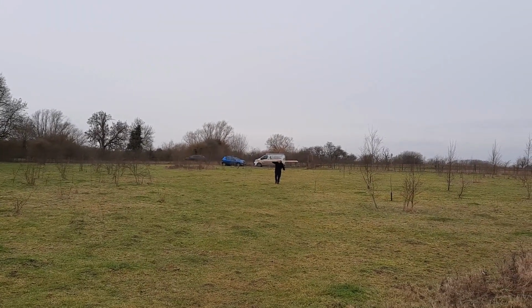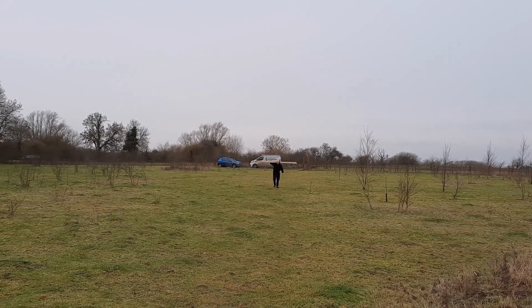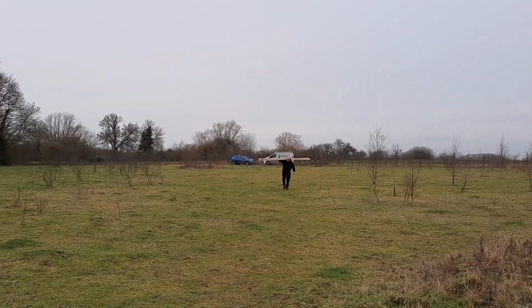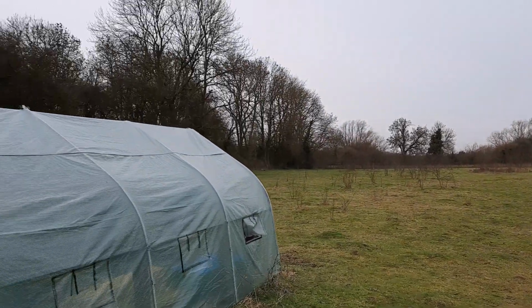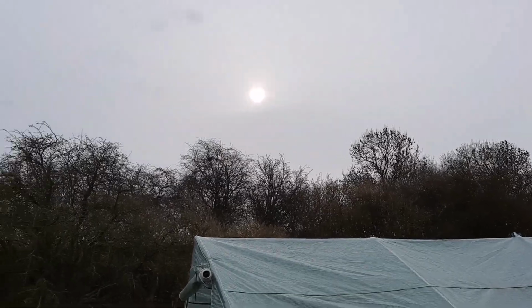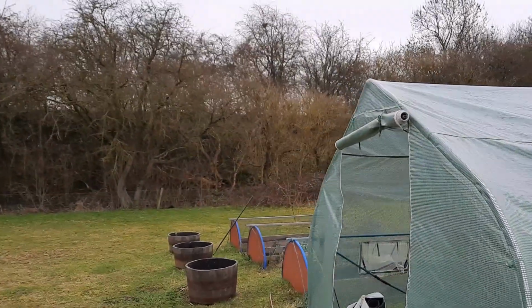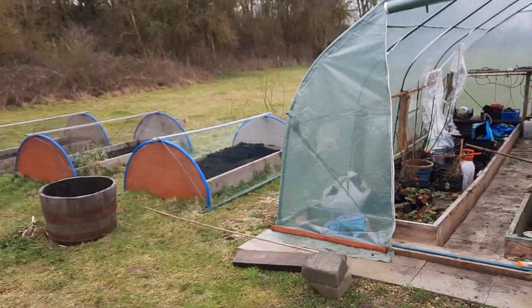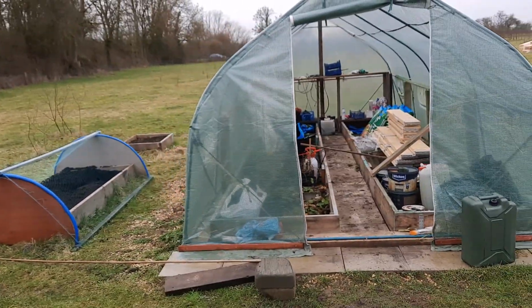I cheated and took the 8-foot lengths. Left poor old Sean to cop for the 12-foot lengths. No sign of that sun making an appearance. It's hiding behind all the clouds, but the rain's held off a little bit, so that's good. We get these bigger pieces of wood in the polytunnel because they're too big for the cabin.